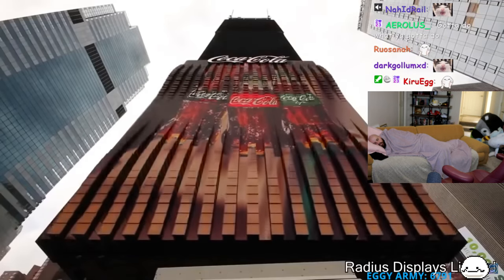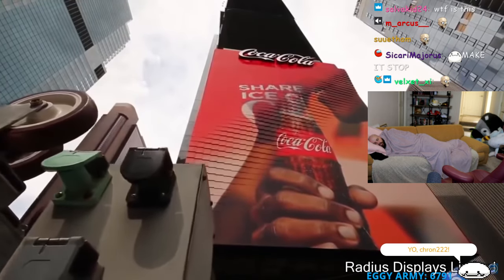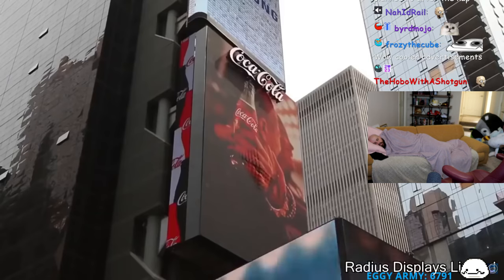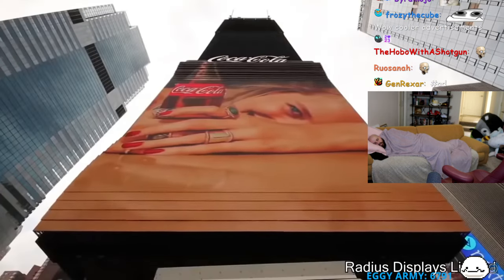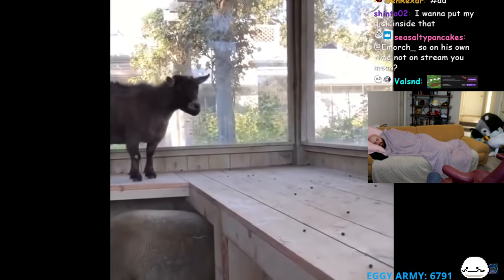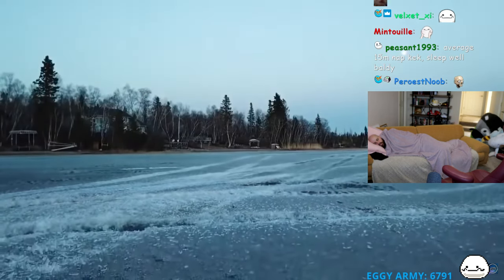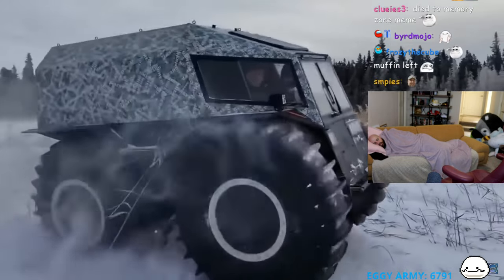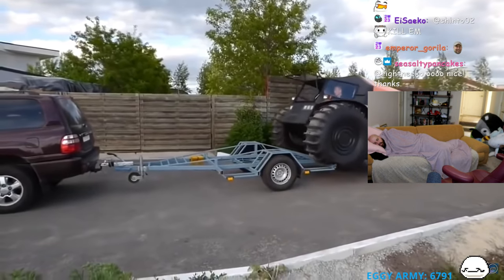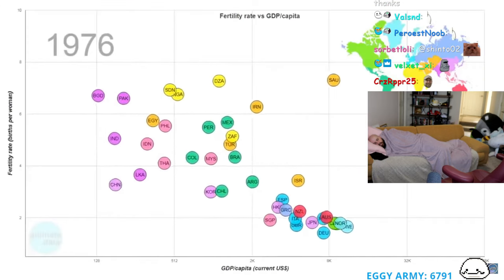This is what a 3D robotic billboard looks like. This is the Sherp ATV, and it's pretty much the ultimate off-road vehicle. Despite how huge it is, it's actually surprisingly lightweight. Here's a graph showing how fertility rates around the world drop as countries become wealthier.